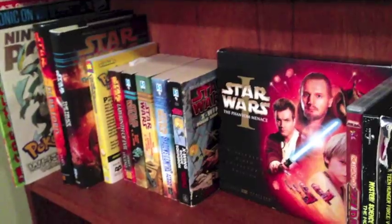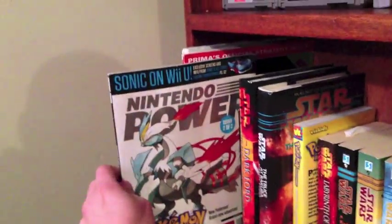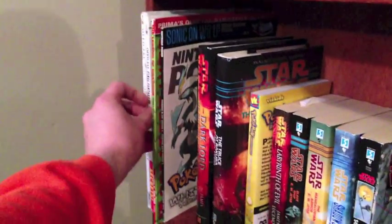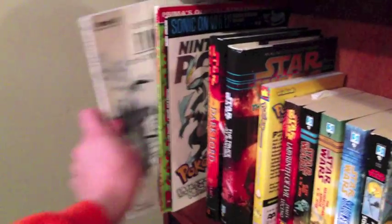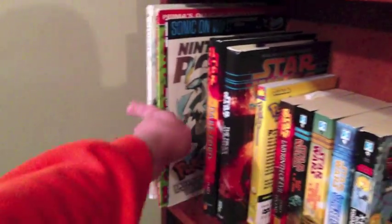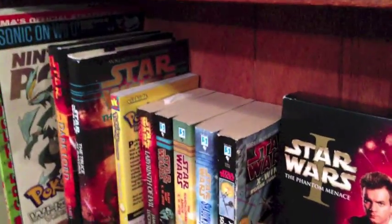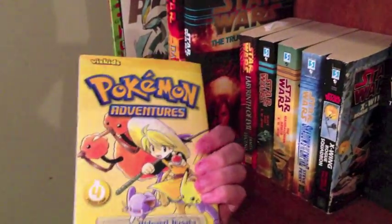I have some Star Wars books. I have a Nintendo Power, the only one I've ever owned. Legend of Dragoon guide. I do have a Final Fantasy VIII guide, and then I do also have a Final Fantasy VII guide. I think I have a Super Mario World guide hanging around here somewhere. I don't know. I do have this, which is pretty cool, I guess.